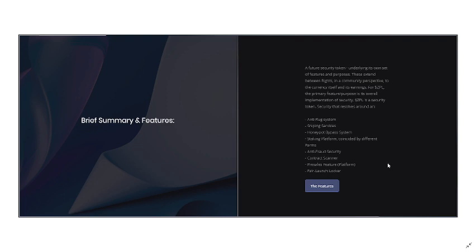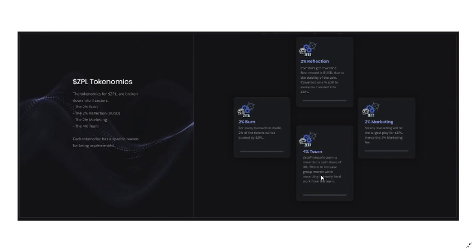One of the main features will be an anti-rug system and sniping services. It will have a honeypot bypass system, a staking platform, and different farms as well. It will have anti-fraud security, a contract scanner, and a presale feature platform, such as IDO and so on, like in PinkSale. It will have a fair launch locker as well.